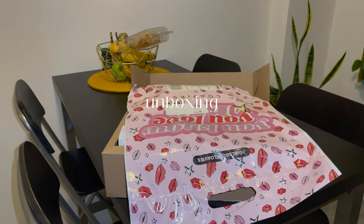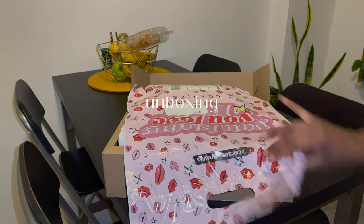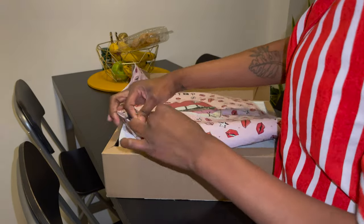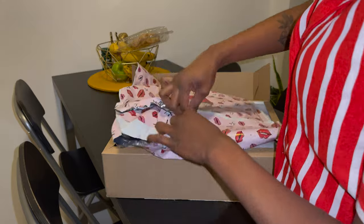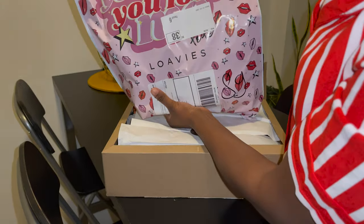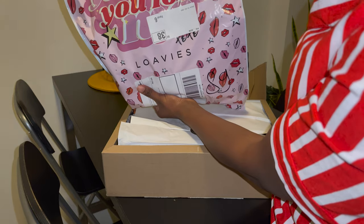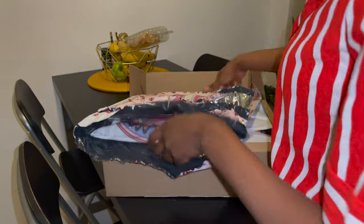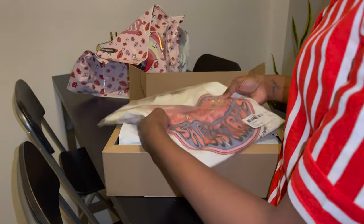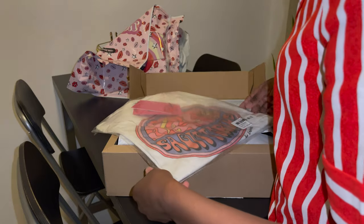So I got the packages in that I wanted to show you and unbox on camera. I ordered something from Lovies. It's a fashion company here in the Netherlands, and I find the bag was super cute. It says, "You know you love me." I find that super cute. Packaging is really nice. Perfect for Valentine's. My gift to myself.